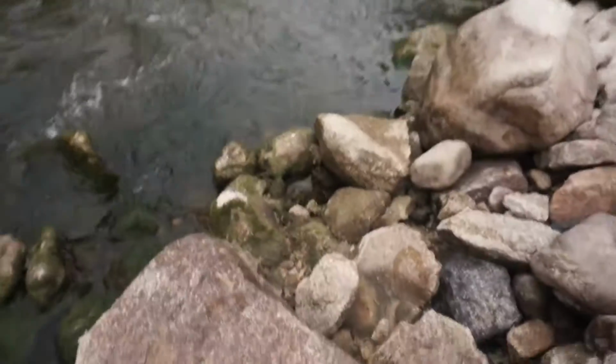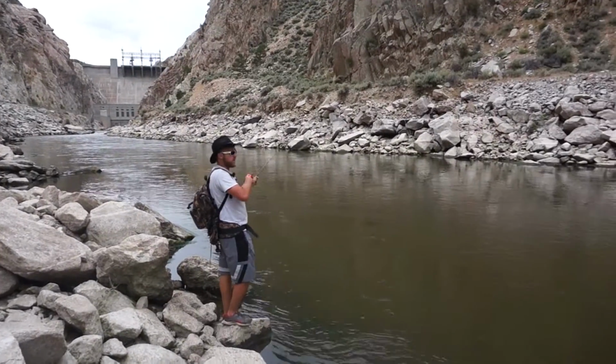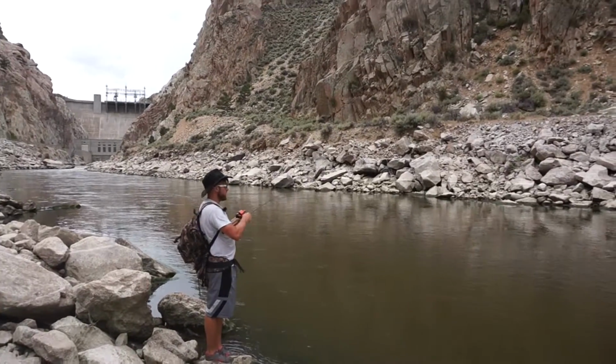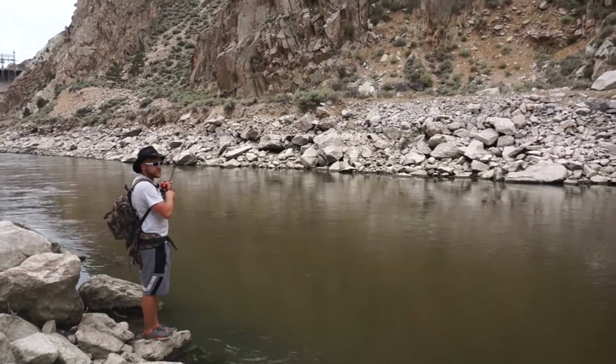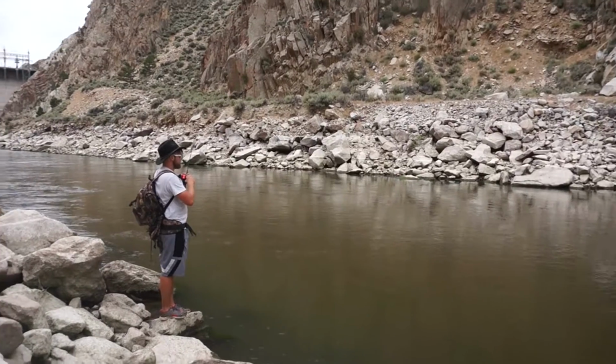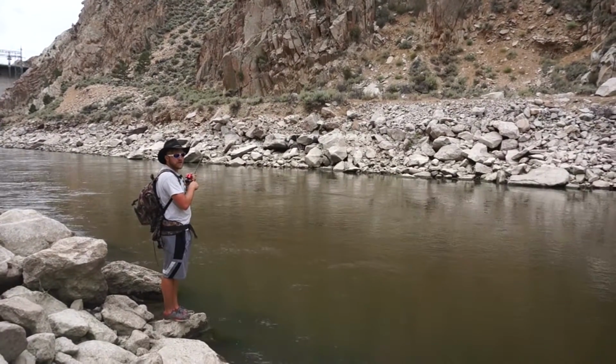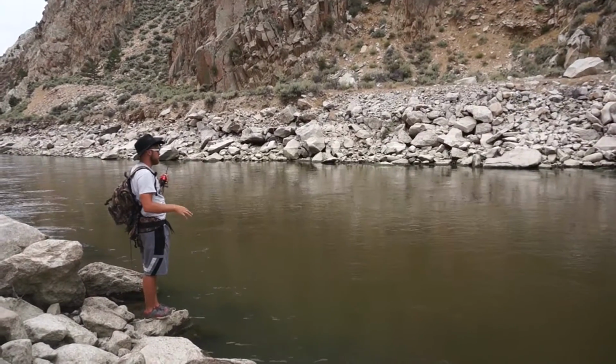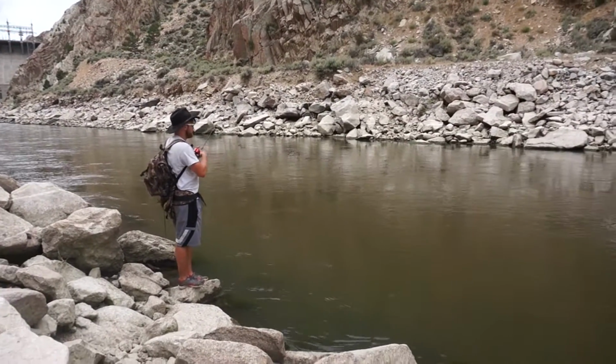God dang it! Fish on, folks. Miracle Mile. Articulated jig. I'll show you guys that if I get this fish in here. Just lost a giant fish, which I think is why they call it the Miracle Mile, because it's a miracle if you catch one of the big fish in this area right here. Now, if I would have hooked him in this area, I may have had a fighting chance.